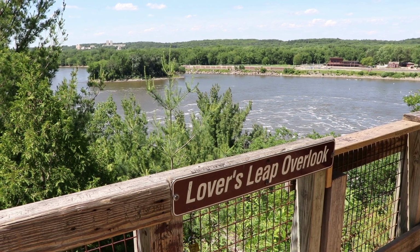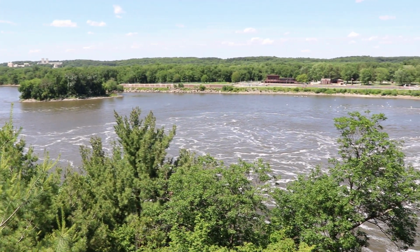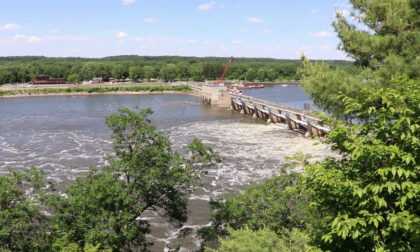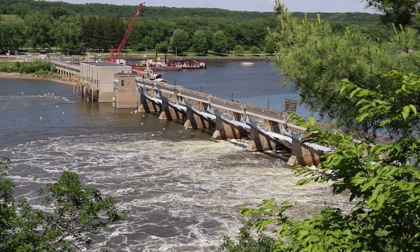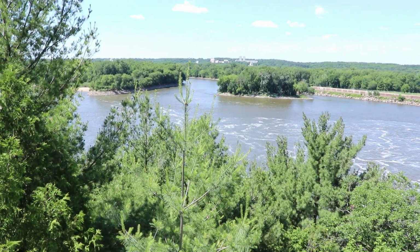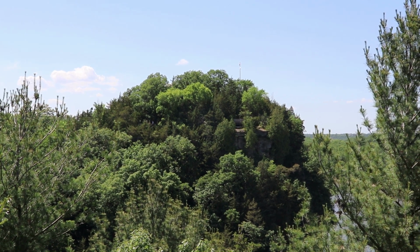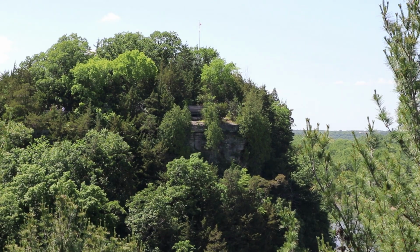This is the Lover's Leap Overlook. Not sure if there's some Lover's Leap legend associated to this spot. That is the Starved Rock. It is covered by greenery. And that's the historic sandstone bluff that a French fort once stood atop.